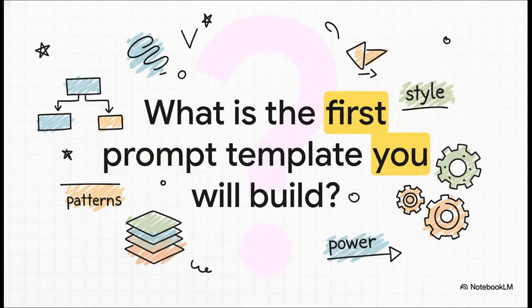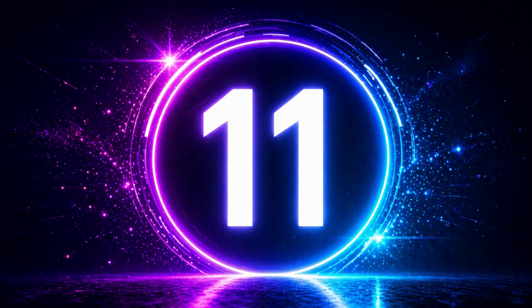So, we've covered the patterns, we've covered the styles, and we've covered the power of building your own templates. The only thing left to do now is to actually apply it. And that leaves us with one final and pretty important question to think about. What is the first prompt template you are going to build?